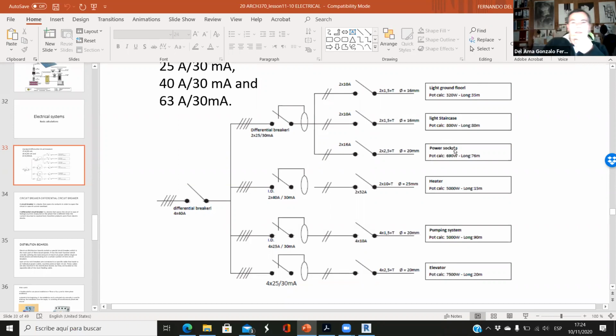Okay, so usually we have lights in one circuit, we have power sockets in another circuit. If we have a heater or the air conditioning or heating system, we have a different circuit for that. For the pumps, if we have a lot of pumps in a building, especially a high-rise building, in which we need a lot of power because we need to pump the water up to the fourth or the 40th floor or whatever, or we need elevators.